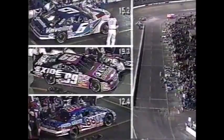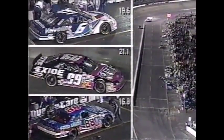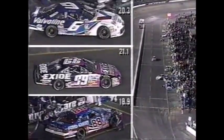Come around to the left side as you look at the 99 and the 88, Dr. Punch. Likewise, chassis adjustment. They're trying to tighten up the car, number 6 and the 88. They made an air pressure change to make Dale Jarrett's car a little bit tighter. The 99 is down. The 6 is down. The 88 are down. Did they rush back to turn 1?